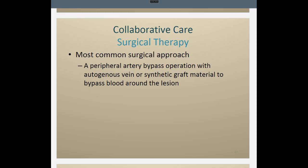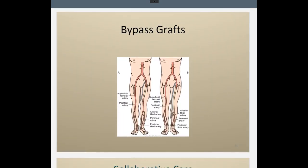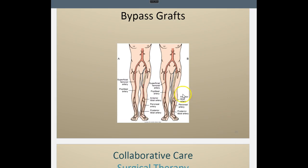Fem-pop grafts, we used to take care of these a lot in ICU overnight just to watch blood flow and assess pulses hourly. You can see right here in the picture on the left, the patient has disease right here, so they're putting a graft to bypass that disease and hopefully provide better blood flow to a more distal area in the leg. You can see this person has an incredible area of disease in the arteries, and you can see how big this bypass graft is, to definitely ensure that the extremity, especially the feet, get better blood flow.